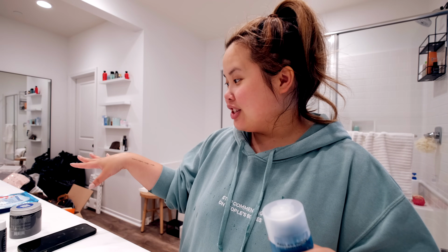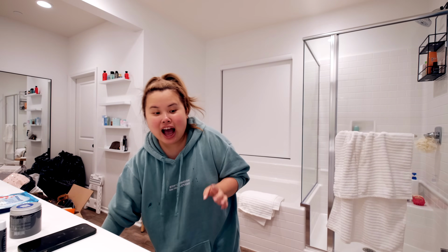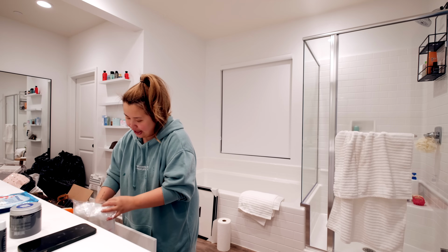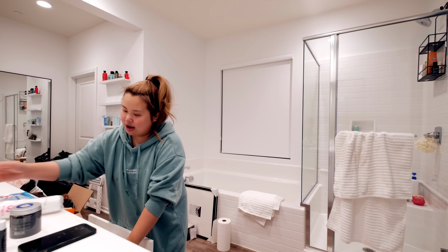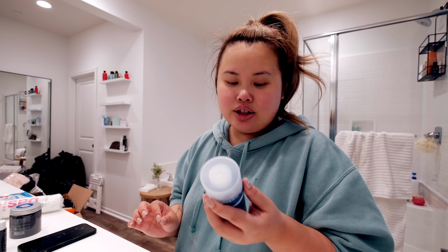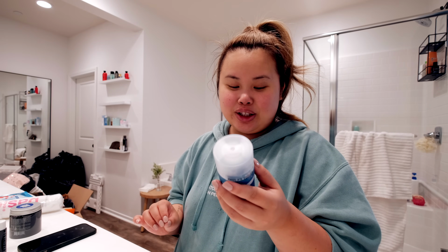This is also a new product. The rest of this are not new, but this is the last new product that I have here. I also bought this on Amazon. I actually unboxed it yesterday, I believe, in the vlog. So this is my first time trying this. This is the Paula's Choice Pore Reducing Toner. I don't think I can speak English properly tonight.